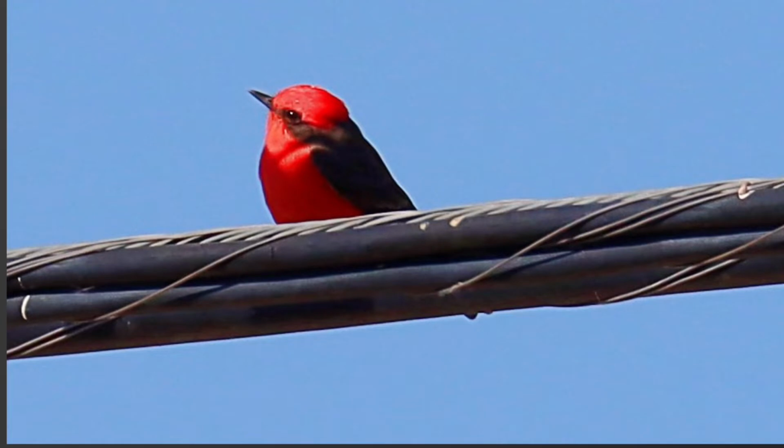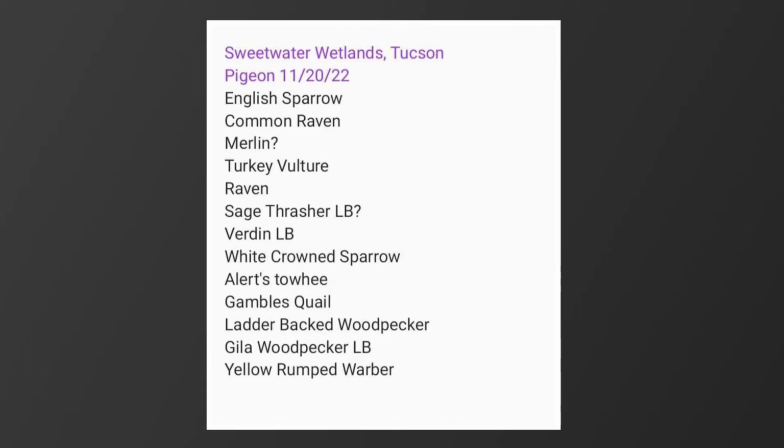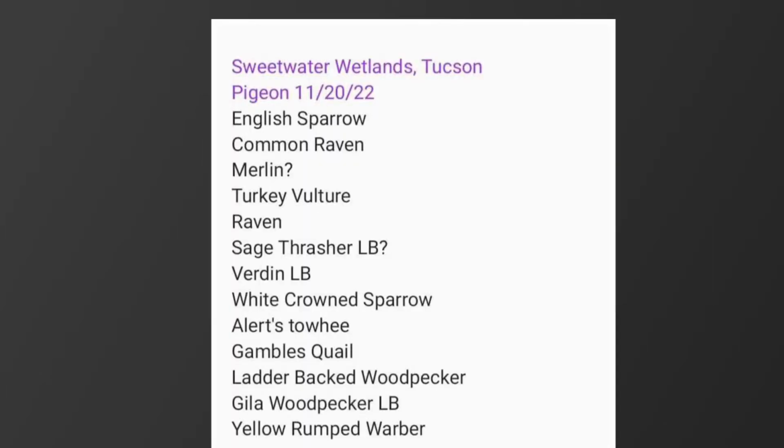It was so nice to see this male and female vermilion flycatcher. These were life birds for us. The Sweetwater Wetlands were just impressive for us all around. We got all these new life birds, including 26 birds total, just in Sweetwater Wetlands.